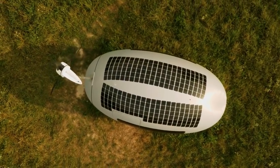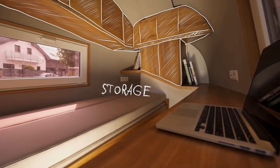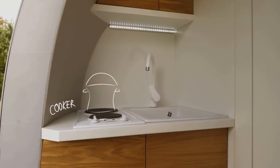Echo Capsule is a self-sustainable smart house powered solely by solar and wind energy. It allows you to live off the grid, with the luxury of a hotel room. Echo Capsule is your design way to independent housing.